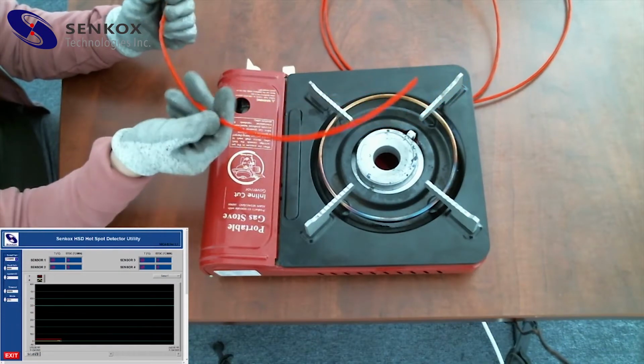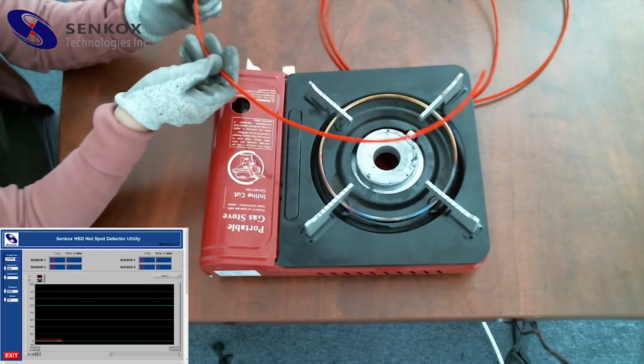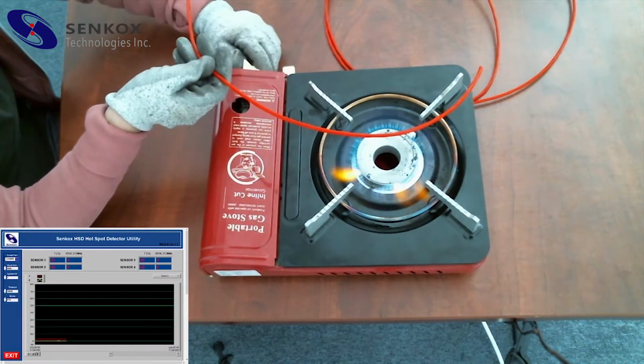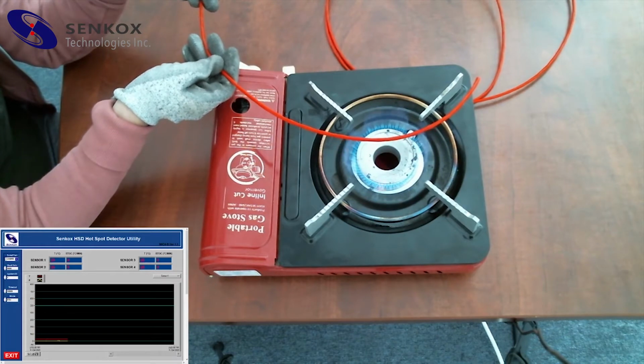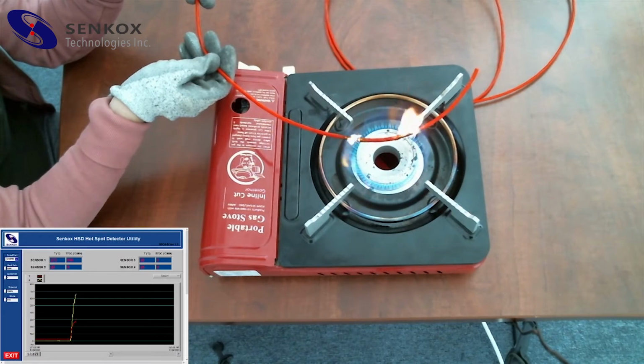As you can see, the sensor is currently measuring the ambient temperature of the room. We will now be exposing the sensor to a high temperature flame. Notice as the temperature begins to reach 260 degrees Celsius, the outer jacket begins to melt and catch fire. However, this damage does not prevent the sensor from continuing to monitor the temperature of the flame.